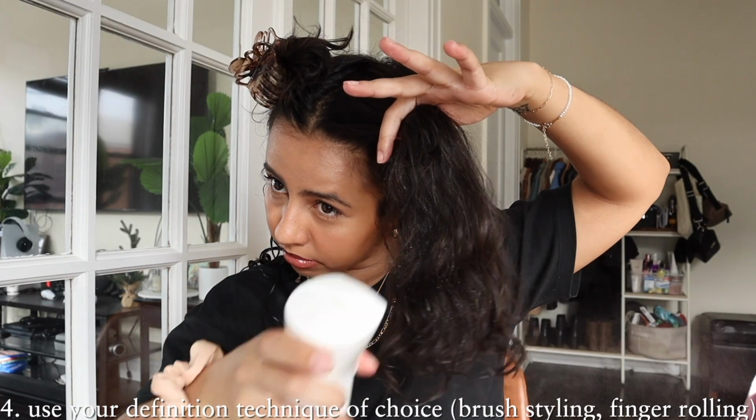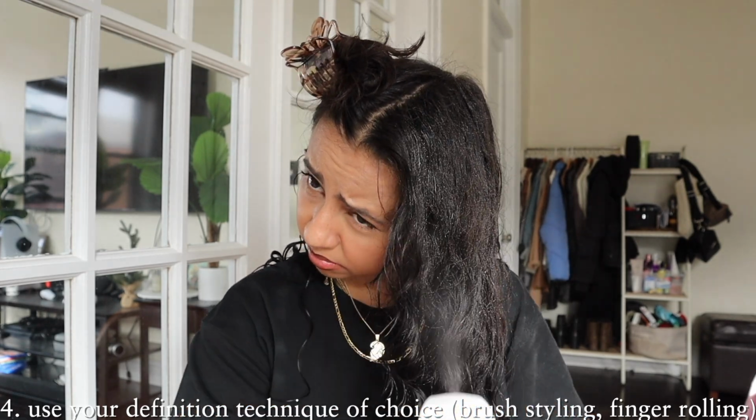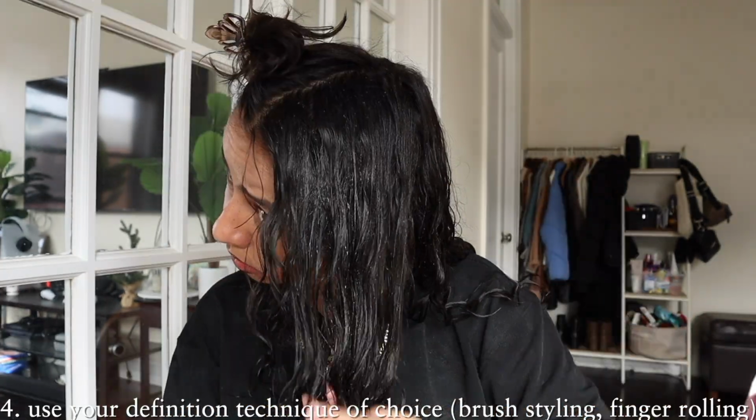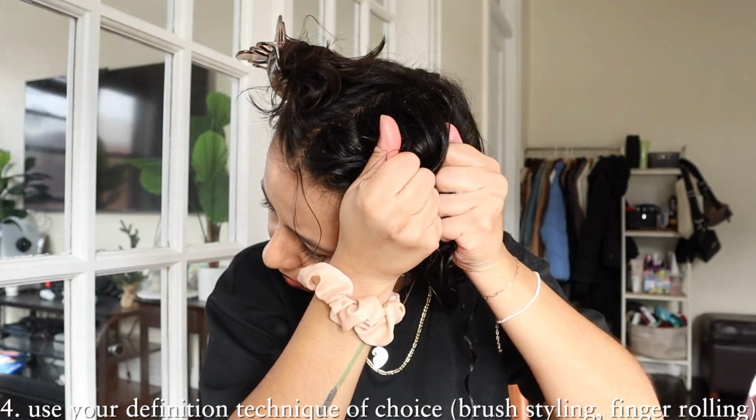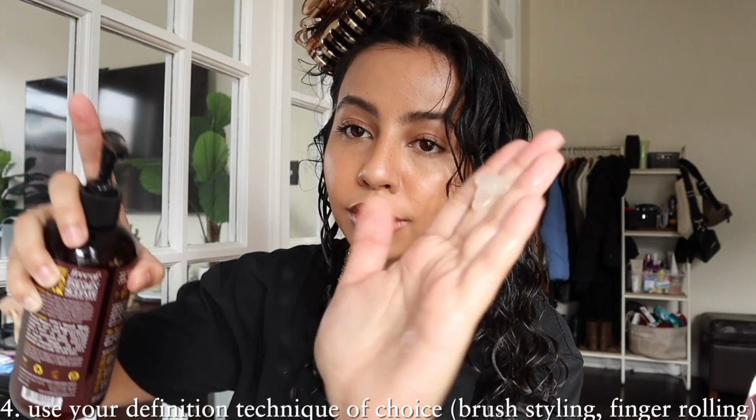This refresh routine also works for those of you who do wash now style laters. If you wash your hair one day and you barely do anything to it, the next day you can simply just re-wet it, do this routine, and it'll be as if you washed your hair that day. You know what I mean?